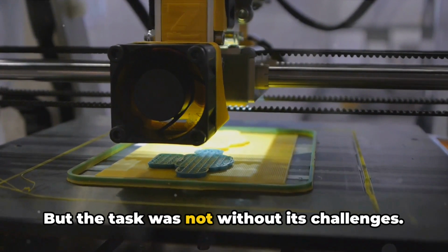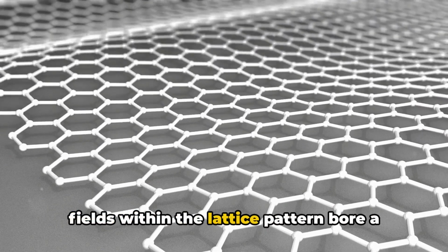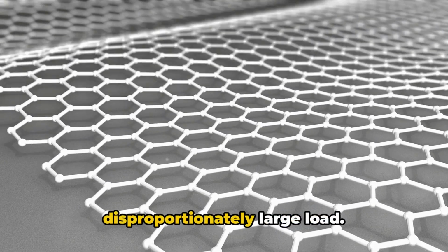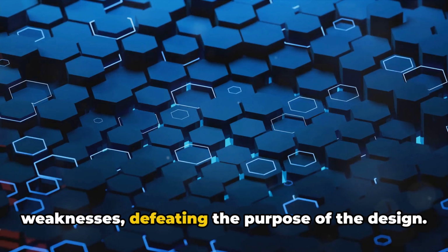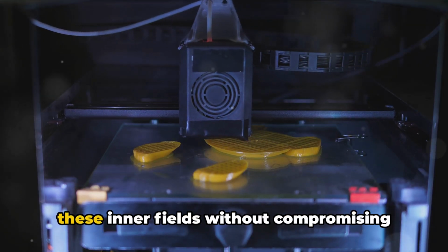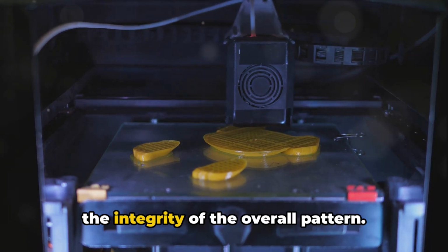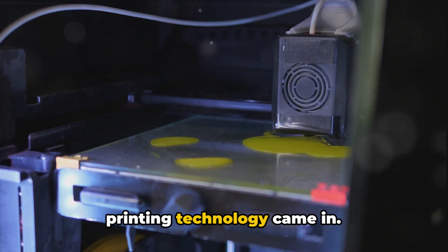But the task was not without its challenges. The primary issue was that the small fields within the lattice pattern bore a disproportionately large load. This imbalance could lead to structural weaknesses, defeating the purpose of the design. The researchers needed a way to reinforce these inner fields without compromising the integrity of the overall pattern. And that's where the marvel of 3D printing technology came in.